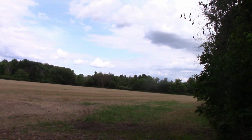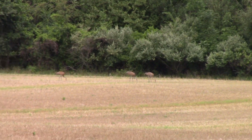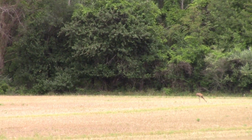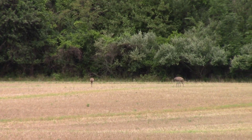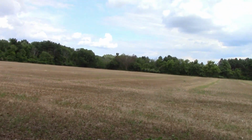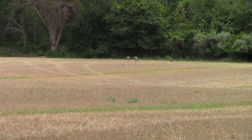Alright, this guy over here is telling me there's a group of heron out there. Let's see if I can get them. There they are, a group of heron, way out there. Any further and you can see those cranes a little bit more. Still quite a ways away, but yeah, they're right out there. My focus camera. There they are.